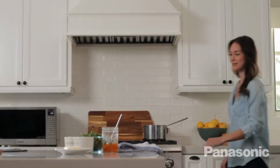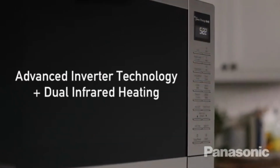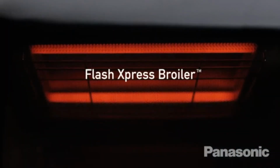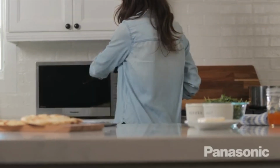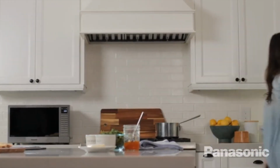The Panasonic microwave with Flash Express Broiler has advanced inverter technology, plus dual infrared heating, so your food is cooked quickly and evenly every time. The Flash Express Broiler function allows you to create meals that are perfectly browned and crispy, fast. And with infrared technology, there's no preheating required. Just turn on your oven and you're ready to cook instantly, saving you both time and energy.